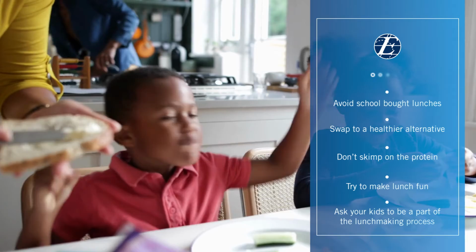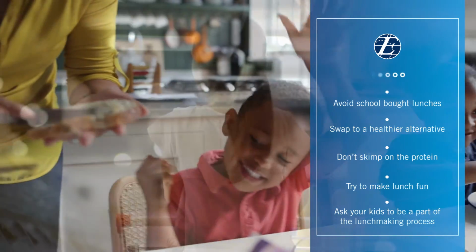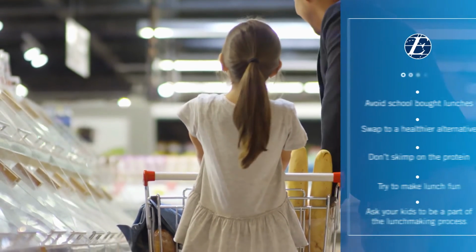Ask your kids to be a part of their lunch-making process. Your kids are much more likely to eat a healthy lunch if you let them decide on what's in it. So take them shopping with you and let them choose their healthy options. Keeping kids engaged with their food and teaching them what's healthy and what's not so healthy can be very powerful.